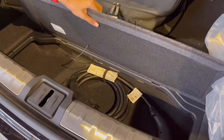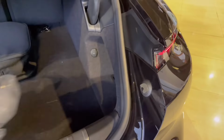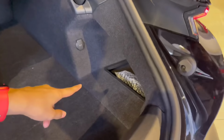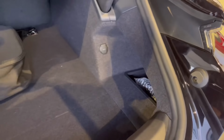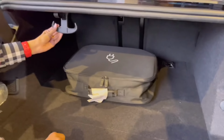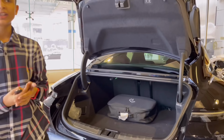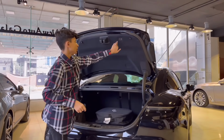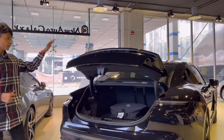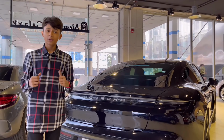So this was charging a while ago. Closing this and getting these out, putting it here. You have storage there with a 12-volt socket. A little hanger here. So this is for the boot. It has a decent amount of space for a 4-people family. Now closing this. There it closes. And now we're going to go on the rear seats.